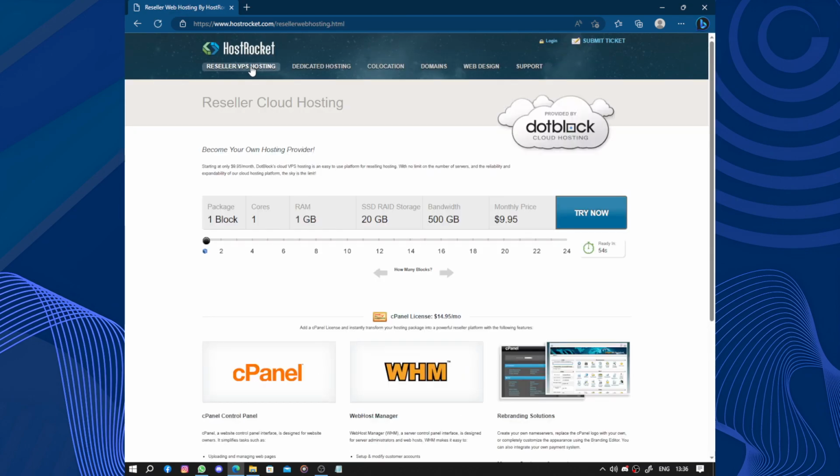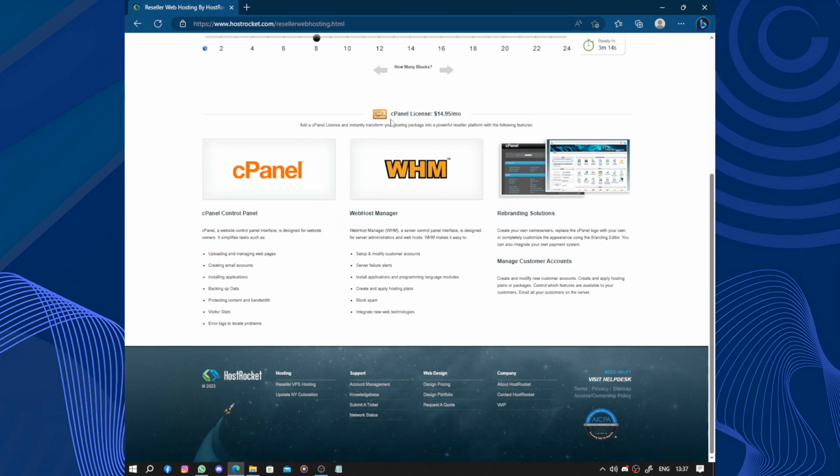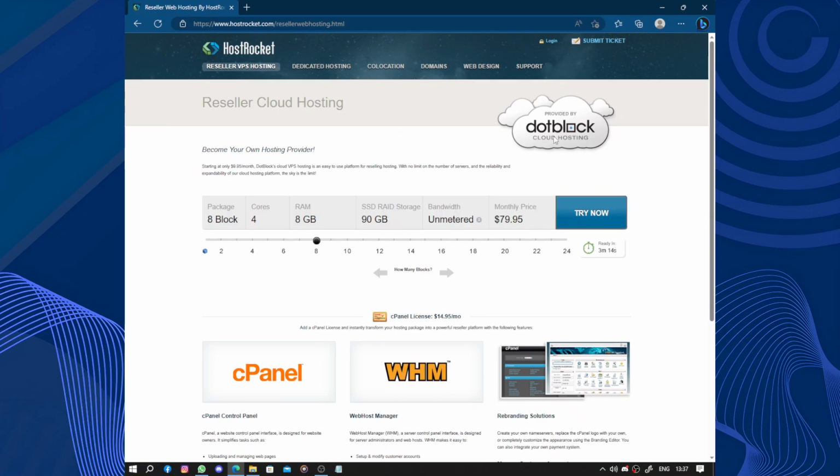Now we have reseller VPS hosting, virtual private server. So become your own hosting provider. You can set here and the price will go higher. So how many blocks you can upgrade here, you can edit it manually. So we have a cPanel license for $40.95 per month: cPanel control, web host manager, rebranding solution, manage customer accounts, and others.